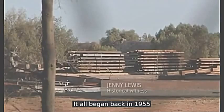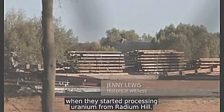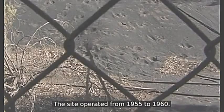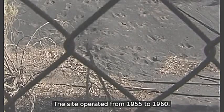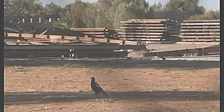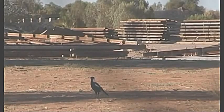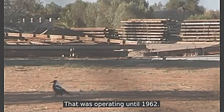It all began the year that I was born, back in 1955. They started processing uranium from Radium Hill. The site operated from about 1955 to 1960. And then it went into receivership, and then they started processing mineral sands, and that was operating until about 1962.